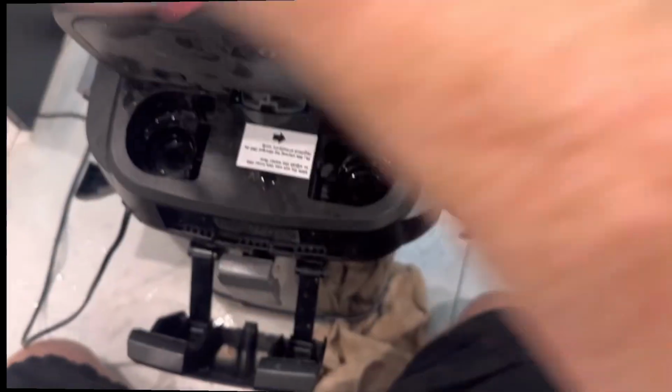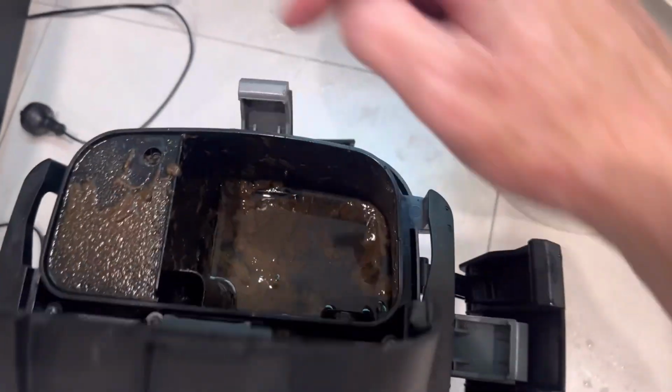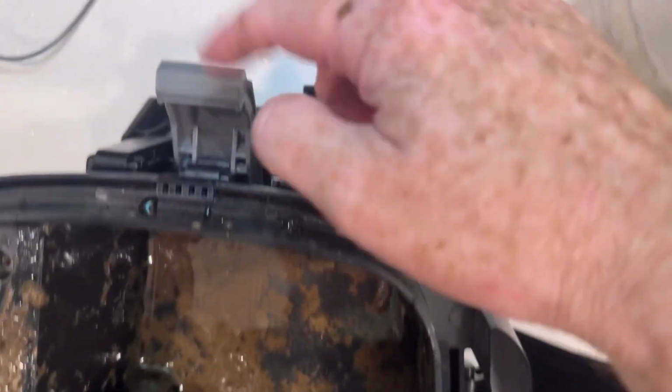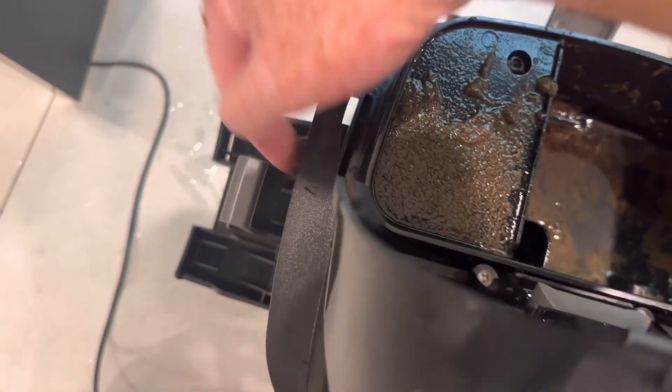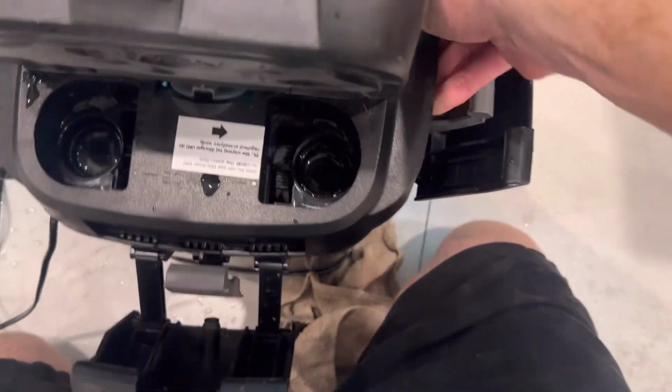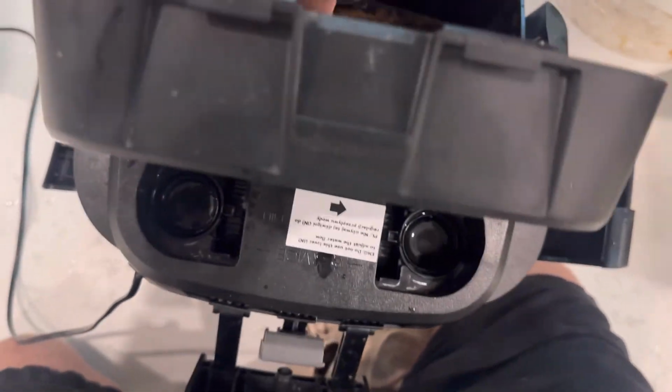After we've opened the big set of clips and we've cleaned the pre-filter, we can then open the small set of clips, and then we can pull the whole top up. So I should be able to pull this up.